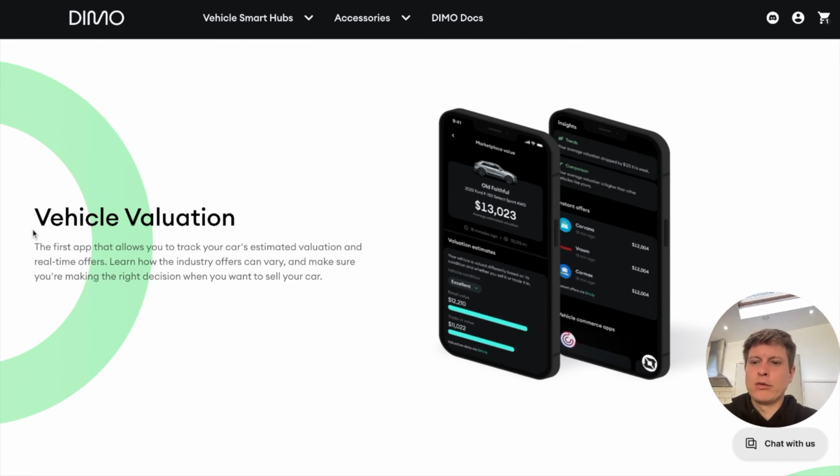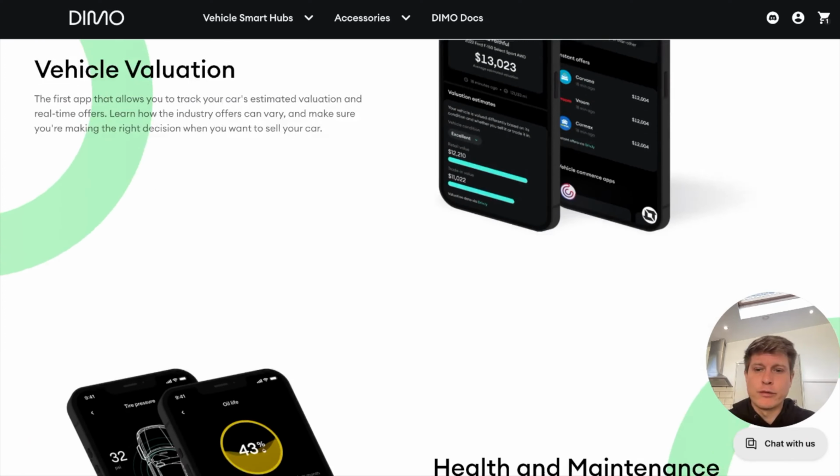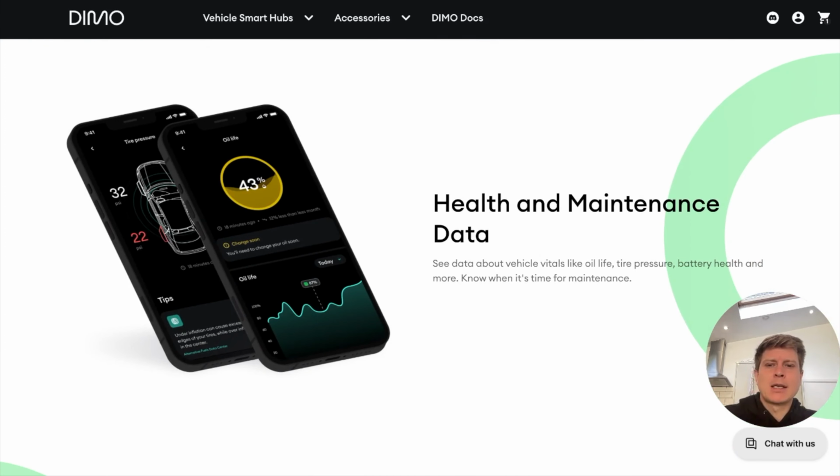So for example, vehicle valuation: it gives you an estimation of the value of your car, which is clearly very useful if you ever come to resell it, or for stuff like refinancing or getting custom insurance quotes for your vehicle. Health and maintenance data: it basically works with any brand of any car that's 2008 or newer. As far as I understand, the newer the car, the more information you're going to get.